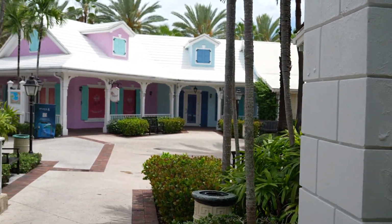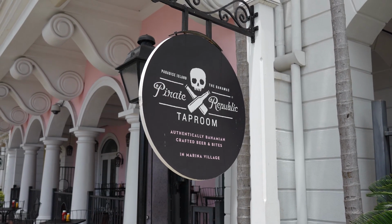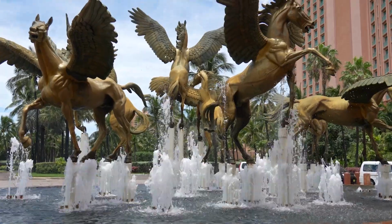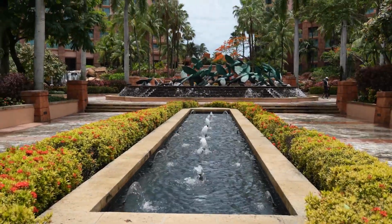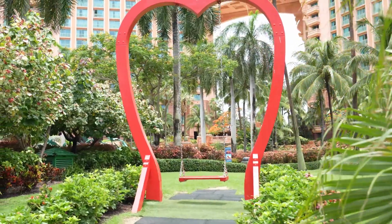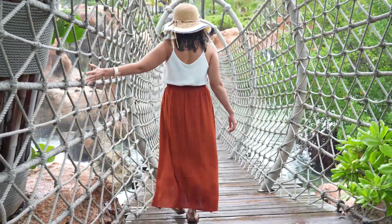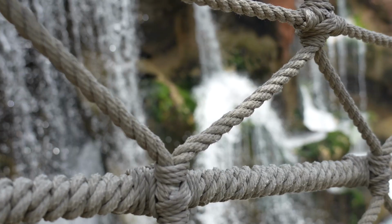Enter the Marina Village, home to the only taproom dedicated to this Bahamian craft brewery. Then walk around inside Atlantis and you will find photo spots, and stroll on to the iconic walkway located at the center of the Predator Lagoon.